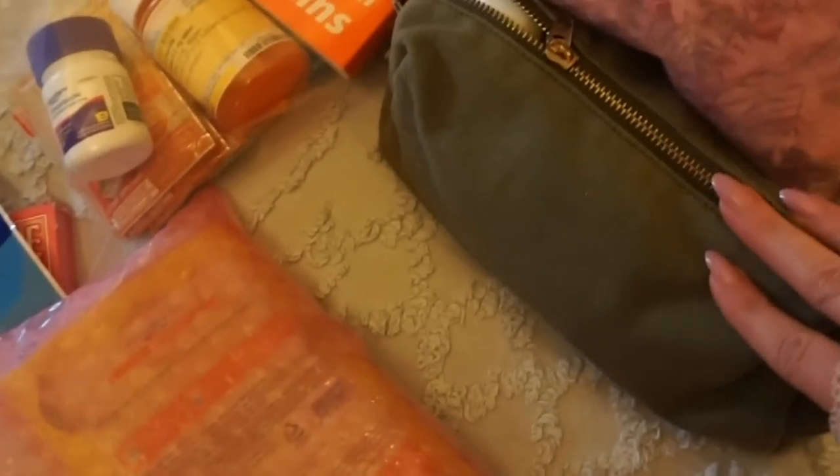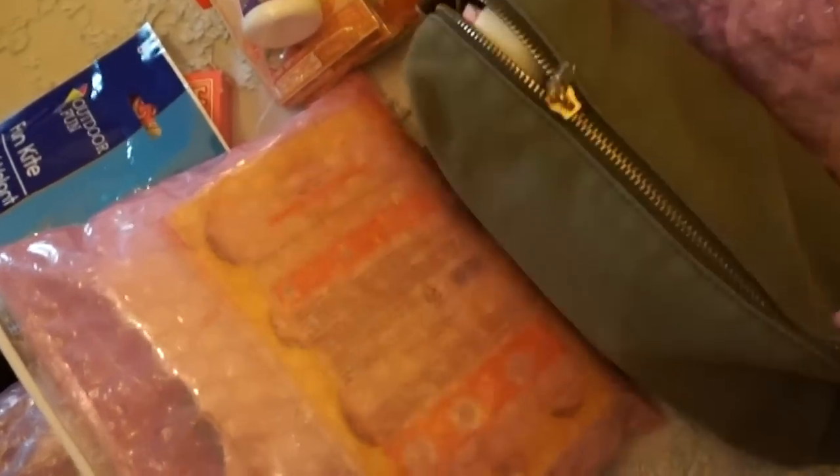And this thing right here is my husband's toiletries. He's obviously a little more low maintenance than I am, but his stuff all fits in one bag.